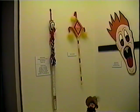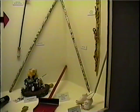Okay, here we're looking at a weather rock from Paulina Centennial, sent by Eileen McCleary from Paulina, Iowa. And on the right of that is a woven God's Eye, source unknown. On this wall, we have a large pencil type of pointer covered with stamps. The source is unknown on that pointer.